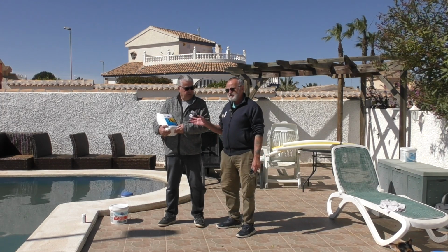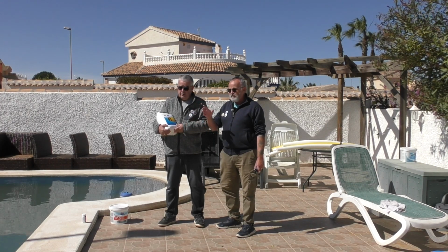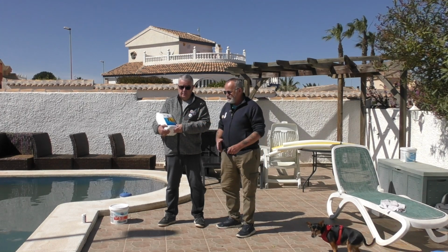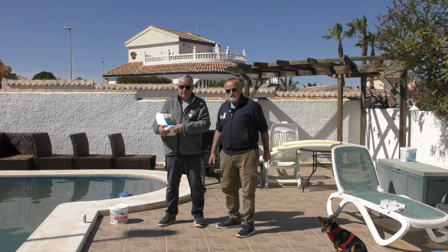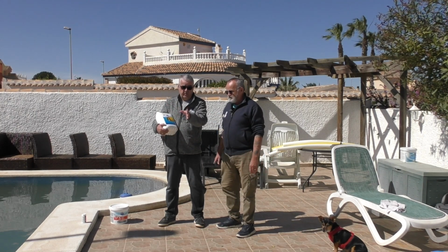What tends to happen for holiday rentals is the pool cleaner will come in the day before the new people turn up, they chuck that stuff in, and next day it's clear. But obviously, all the sediment sits on the bottom, so all you've got to do is vacuum it out afterwards.